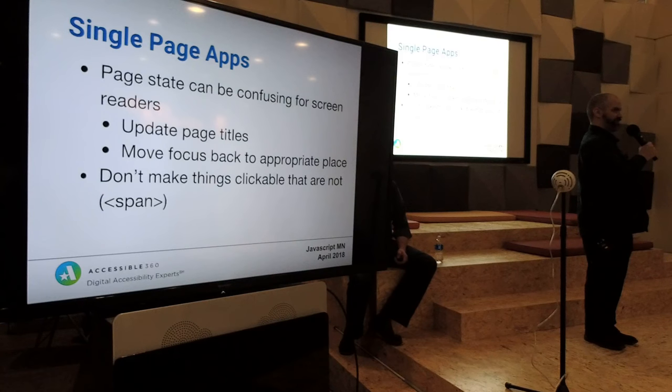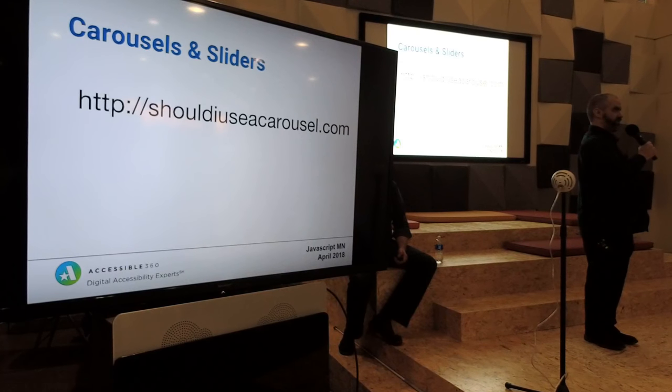And then again, just don't make spans clickable. Use a button or a link. Carousels, just don't. You can make carousels accessible, but you can't make them pleasant. So if you can avoid a carousel, please try to do so. You're not helping. People will appreciate you if you just leave them off, both sighted and non-sighted users alike, I think.